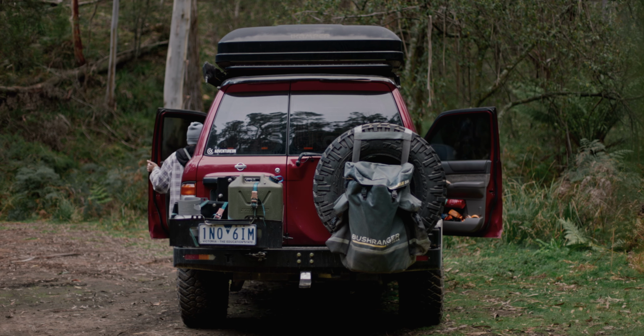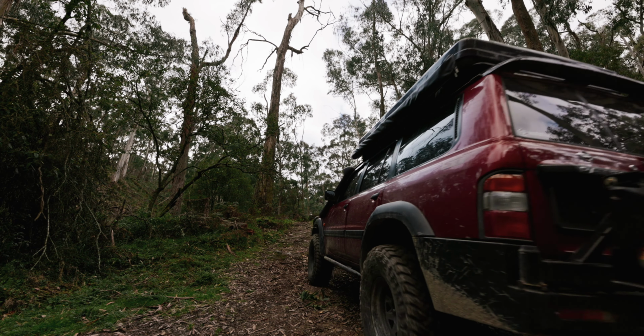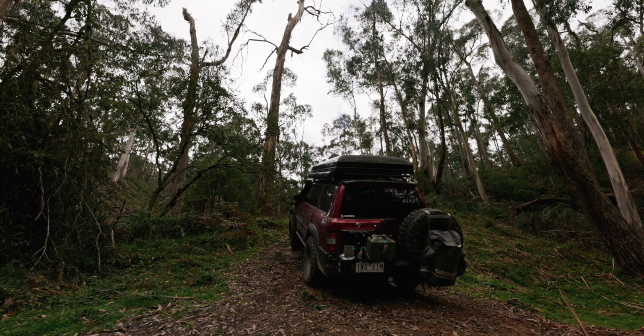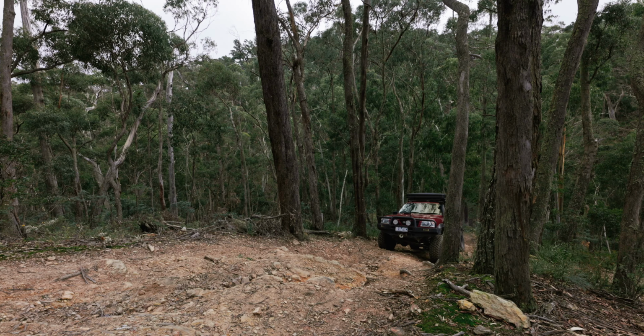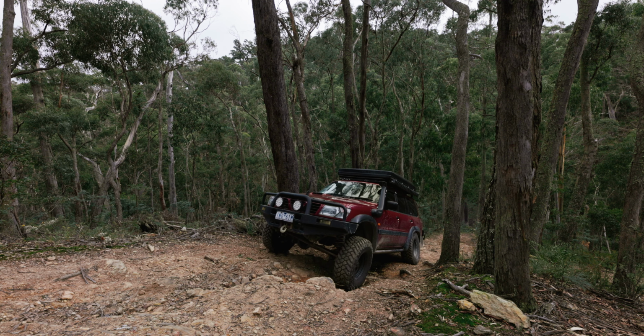After some brekkie, we crawled out of the site and set off to go explore some tracks. Don't let the camera angle fool you, this is a properly steep section of track.